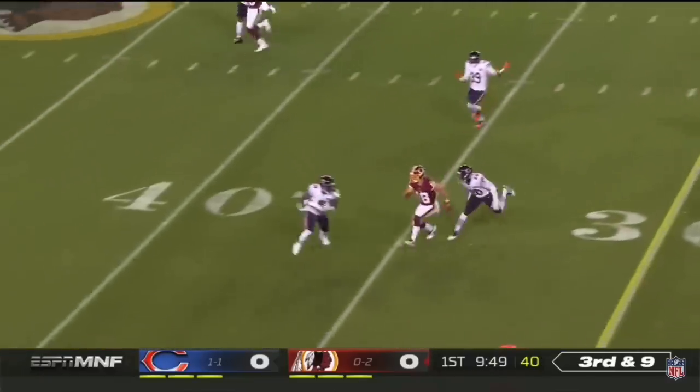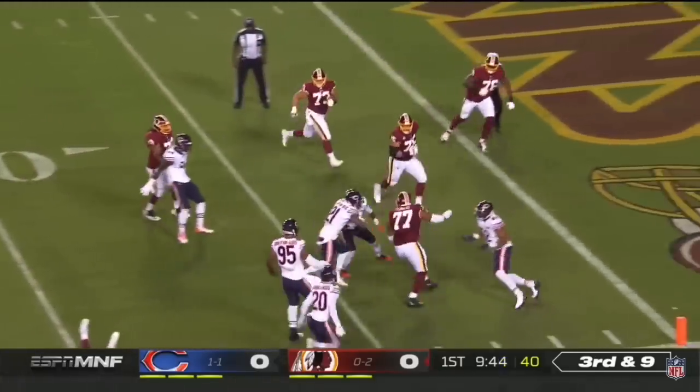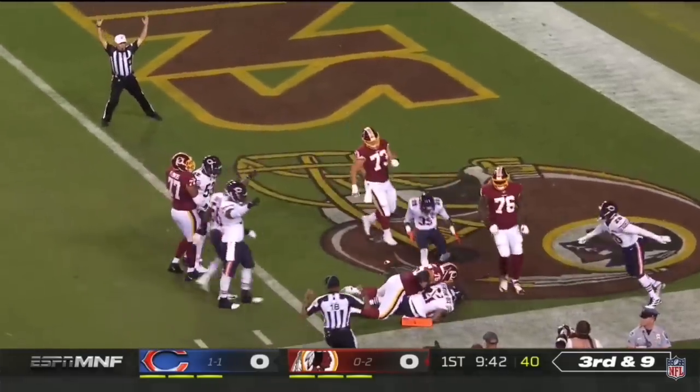Keenum. Intercepted. That is Ha Ha Clinton-Dix a year ago here in D.C. and now into the end zone.